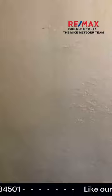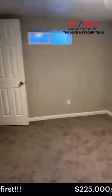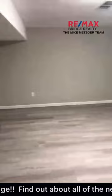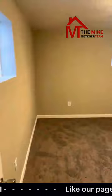Heading down the basement stairs, at the bottom of the stairs, to the right, we have the first of 2 basement bedrooms, so a total of 4 bedrooms, 2 bathrooms. Then a big family room here. Followed by a close up on the door, basement bedroom number 2, total bedroom number 4.